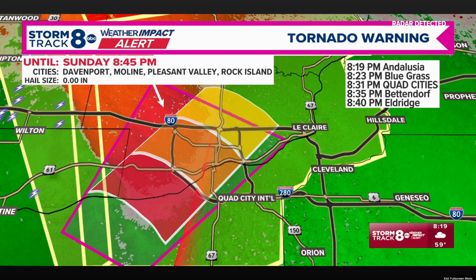So once again, if you're in the warnings, in this tornado warning, and you hear the sirens, they are telling you to get to your safe place, okay? That is why we have these warnings that are going out.